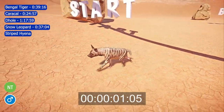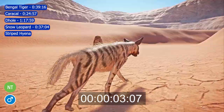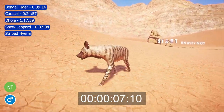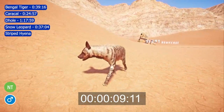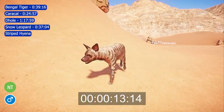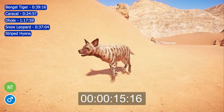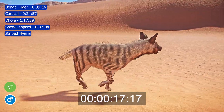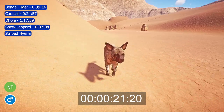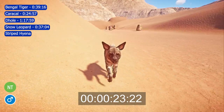The striped hyena, Hyaena hyaena, is a species of hyena known for its distinctive striped fur pattern and its somewhat solitary behavior compared to other hyena species. Striped hyenas play a role in their ecosystems by helping to clean up carrion and control small mammal populations. Conservation efforts are ongoing to protect their populations, especially in areas where they are persecuted or their habitats are threatened.